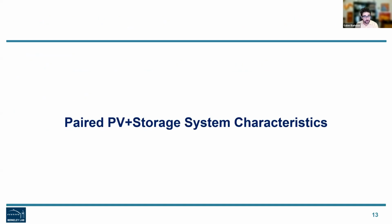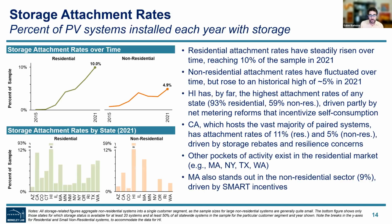So I want to turn now to looking at characteristics of paired PV plus storage systems. And this is actually a new element in this year's edition of the report. In previous years, we've included a little bit of material on paired systems, but for the first time this year, we really expanded a lot of that material and dove more deeply into some of the characteristics of those systems. So just to start, I wanted to present some trends in the attachment rate. So this is the percentage of PV systems installed each year that include storage. And you can see those trends over time in the figure on the top.